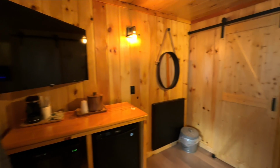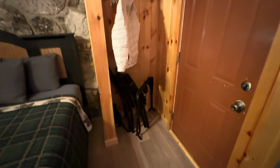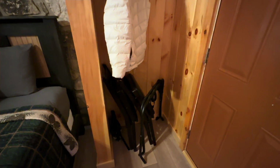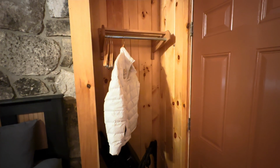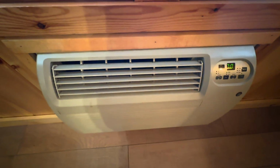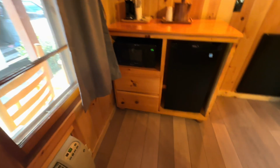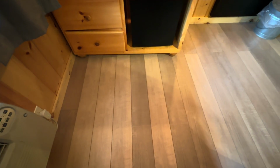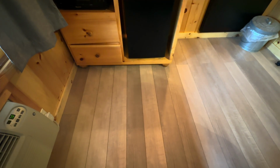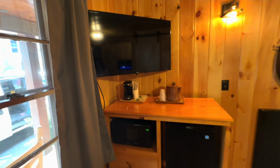All right, let's go back in this corner first and just start over here. Luggage rack and a few chairs, and we will talk about those in a minute. Bobby's using this rack to hang her jacket up. Heating and cooling unit. Notice that there's no carpeting in here. This is easier to clean up, mop and stuff. It just feels cleaner to me than carpeting. And that's new. That's what they said.